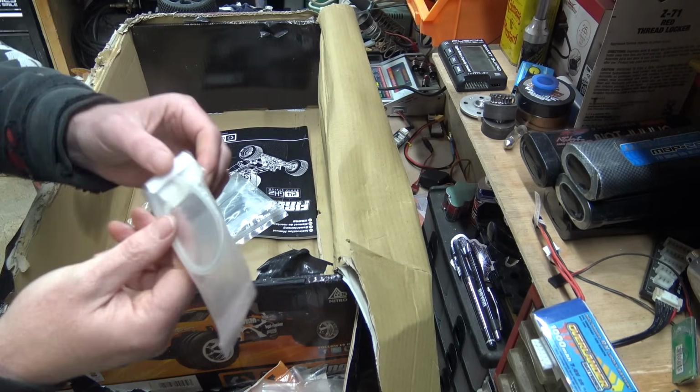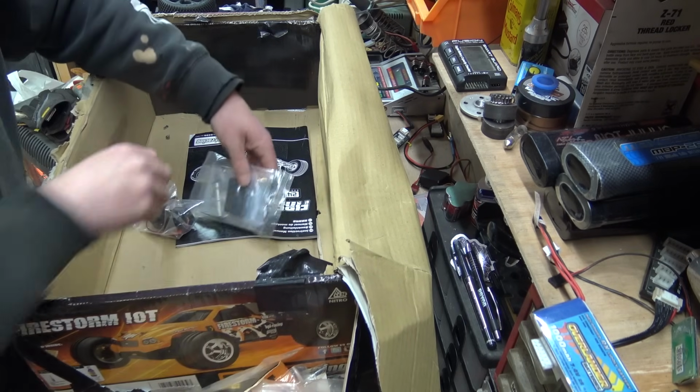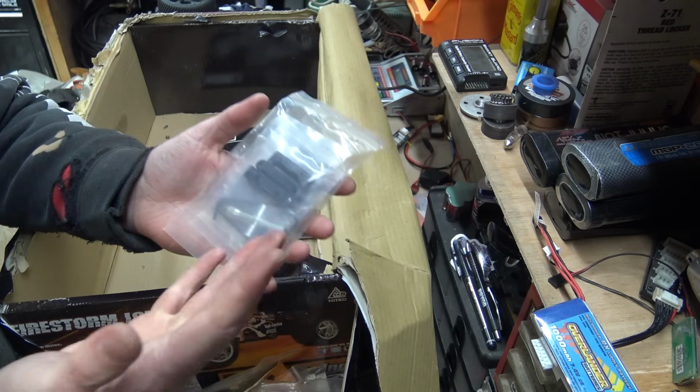Little bit of fuel pipe. A small scale fuel pipe, that is. Feels quite brittle. Another battery holder. We've got some bits and bobs. This is the genuine kit that would come with a HPI car.